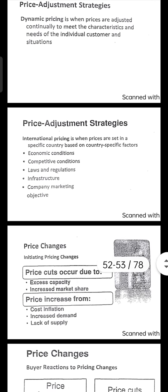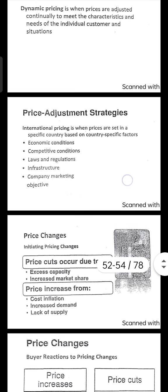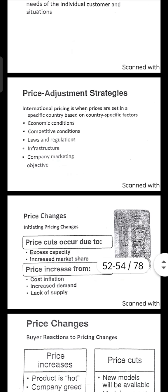Another one, international pricing, is when the price is set in a specific country based on country-specific factors: economic condition, competitive condition, law and regulation, infrastructure, and company marketing objective. International pricing. I will give a very extreme example.